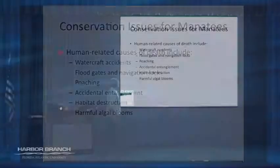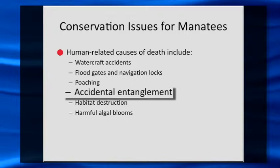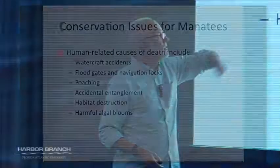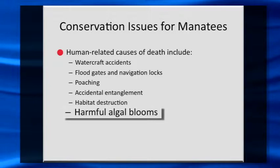Accidental entanglement is something that still occurs because we have, for instance, crab pots down in the Florida Keys, and the lines that connect to the floats that mark those crab pots can sometimes get wrapped around a flipper or a tail or something. And so a number of manatees have had to be rescued from entanglements. Habitat destruction is reducing the amount of space and forage and other things for them. And then more recently, harmful algal blooms have been significant causes of mortality for manatees.